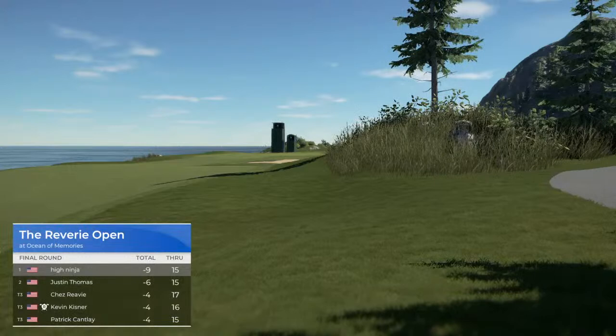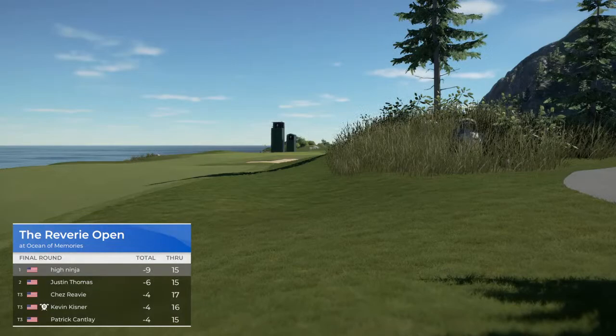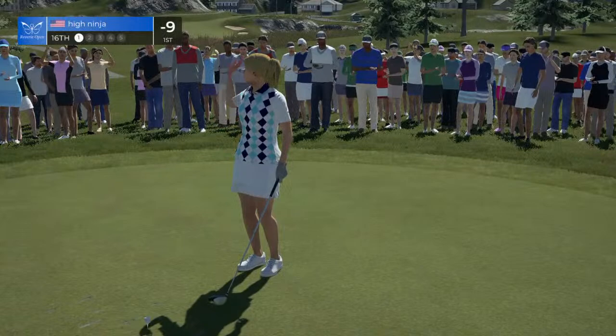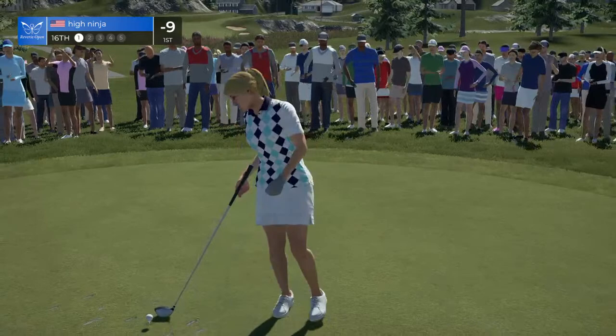3 holes remaining. This is what it's all about. Time to see who is going to get it done. Just a few holes to play. Let's see how you take on this 16th hole. Well, there's no doubt they'd have some positive vibes coming off that birdie. Let's see if they can keep it rolling.